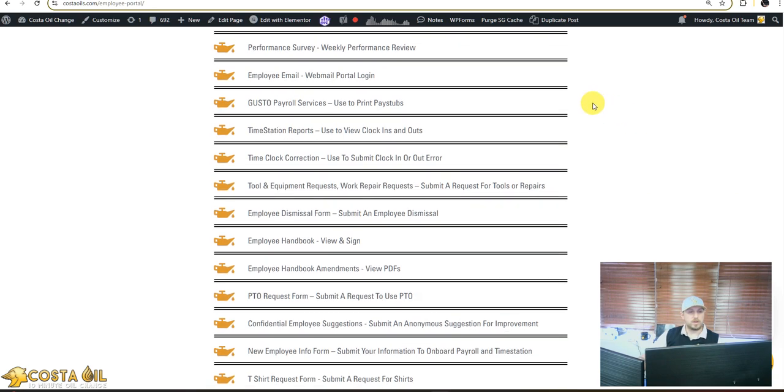Employee portal for email. If you have an email, this is where you would log in. Gusto. Everybody has a Gusto account. Whether or not you set it up is on you. This allows you to get your tax documents. It allows you to view your pay stubs, print them, etc. Time Station. You can request from Tanner or Brandon an email to sign up for Time Station, so you can view your historical clock-ins and clock-outs.